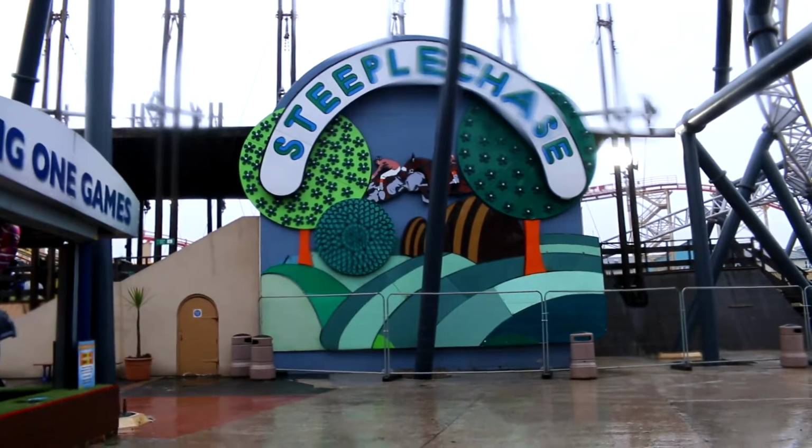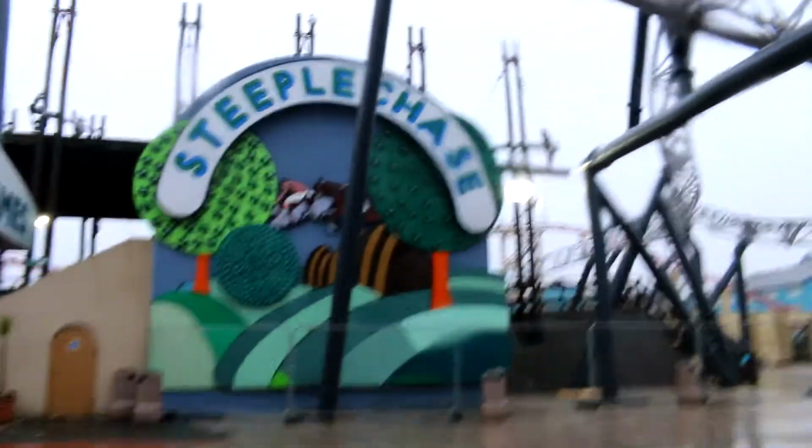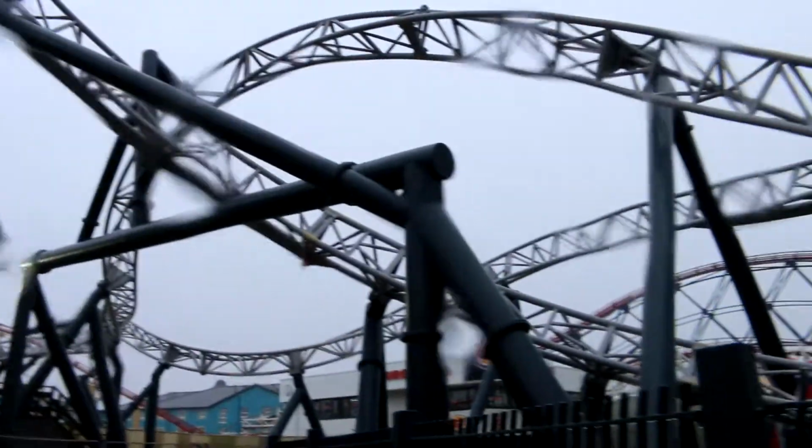This is a shot of Steeplechase. Ewan was worried in the last podcast that they might block off the sign of Steeplechase. You can see there is a big support straight through the middle of it, but it looks okay. It doesn't look too bad.